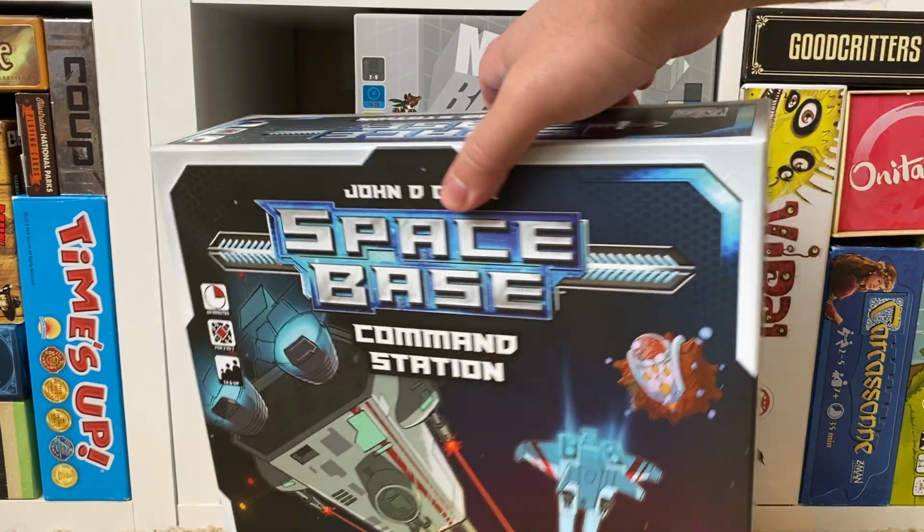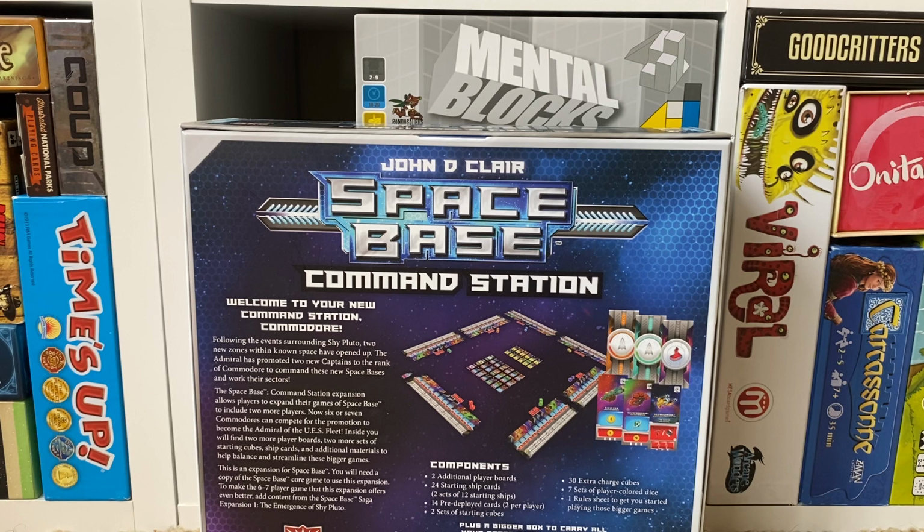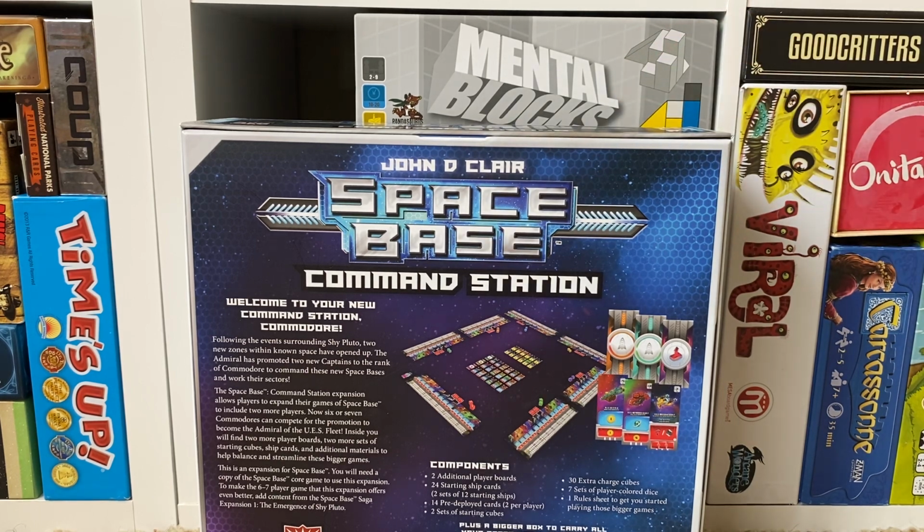So I'm going to turn this around so you can see what's on the back. By the way, this box is an expansion box that's meant to hold the base game and all the expansion content. If you bought this game, it comes in a box about the size of this one that's right above it that I'm going to go over next here.